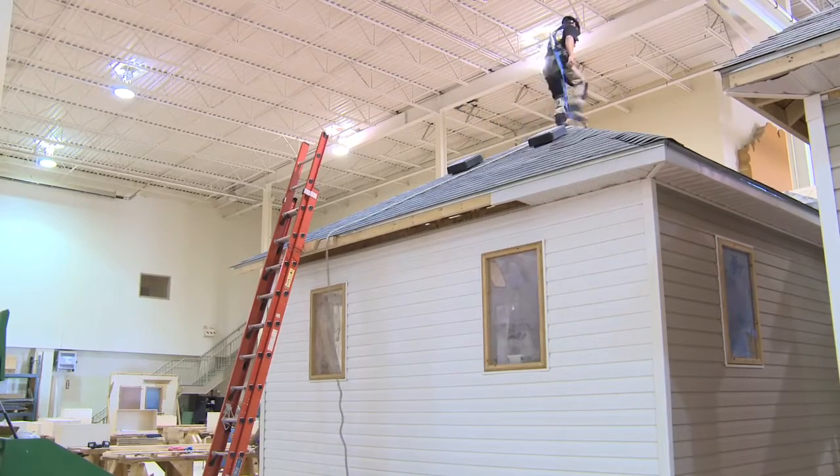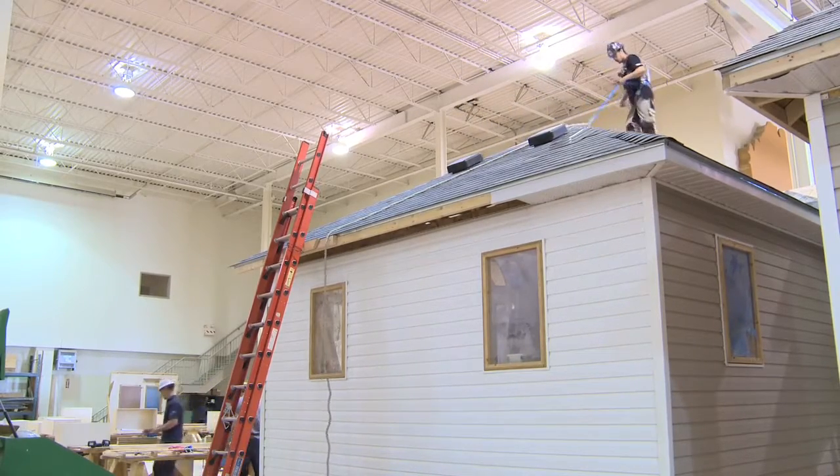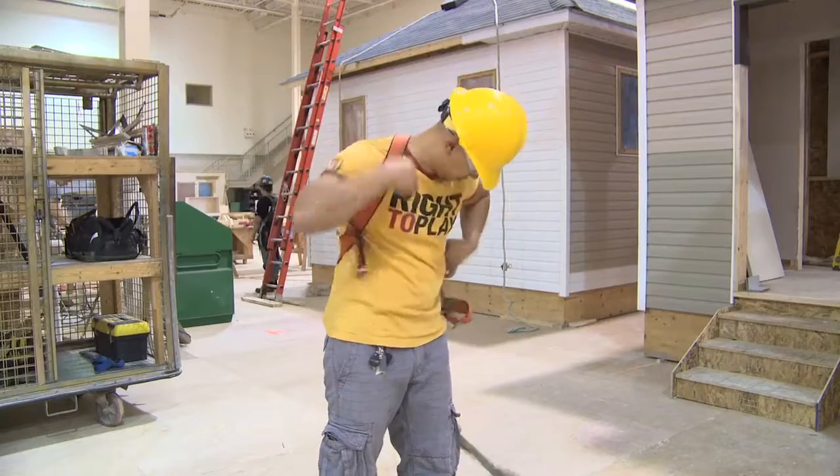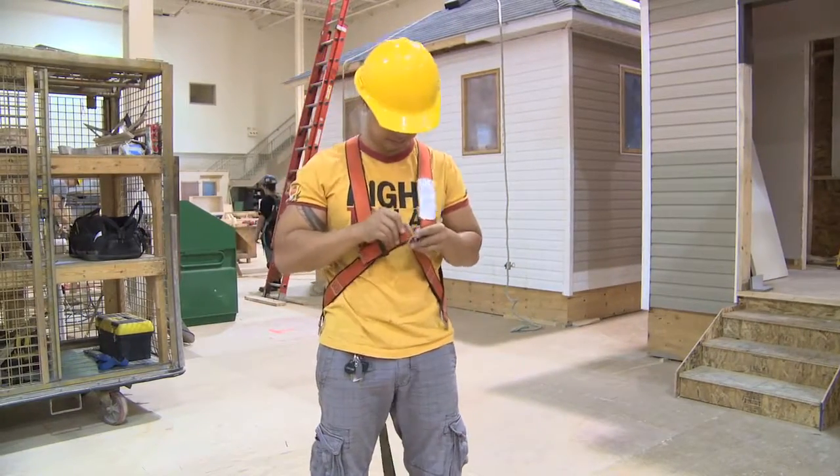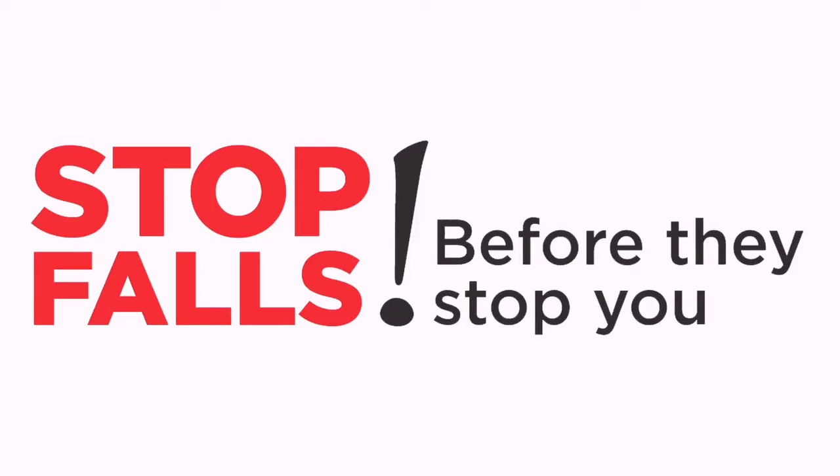The real cost is the emotional impact it has when somebody is killed or injured in a workplace. That lasts forever. Injuries and deaths have no place on your work site. We have the appropriate regulations to protect workers. We have the personal protective equipment that can make them safe. We need to all work together to make sure that happens. Stop falls before they stop you.